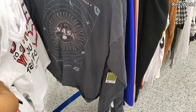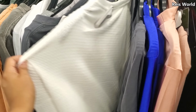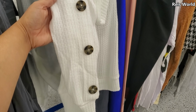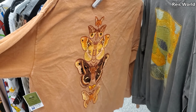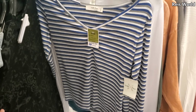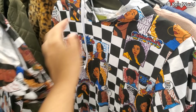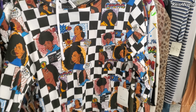NASA by Fifth Sun, $11. Here's the front. It will be long sleeve and nothing in the back. And your basic white waffle knit, only $12. Oh, you know what? It's gonna have buttons on the sleeve. Okay, that one is different. Right in the front. And these are $12, and you do have it on your sleeve. $8 striped blue shirt. See, more alien. I'm finding that theme everywhere I go. Then this brand we always see too. On Fire for $7. It will be a hoodie.